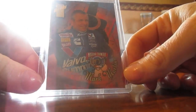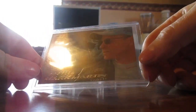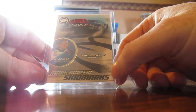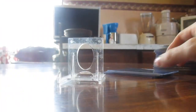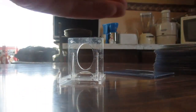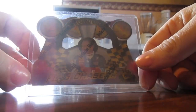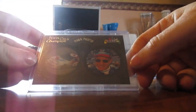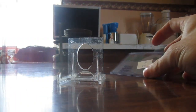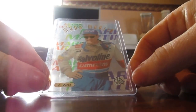NASCAR Country. Profile, Mark Martin. Awesome looking card there. Skid Marks, which utilizes the race used tire there. 32 Days of Speed. We got a Flag Chasers reflector shield parallel, kind of like a refractor deal. We got Focus on a Champion. Mark came up short a couple times for the championship. Was hoping he could have won one, but NASCAR legend nonetheless.